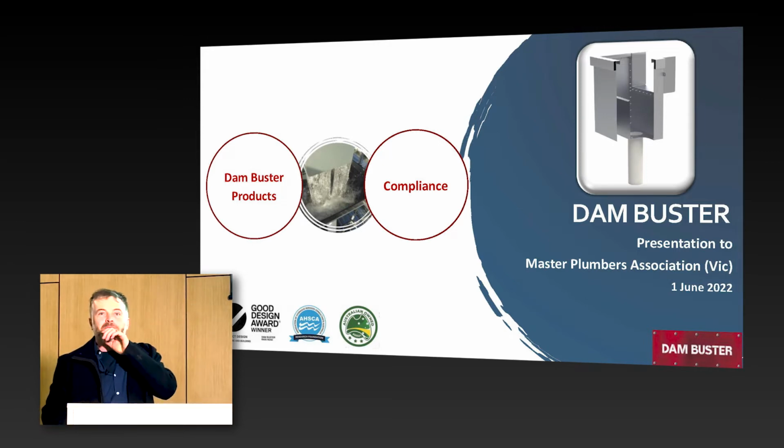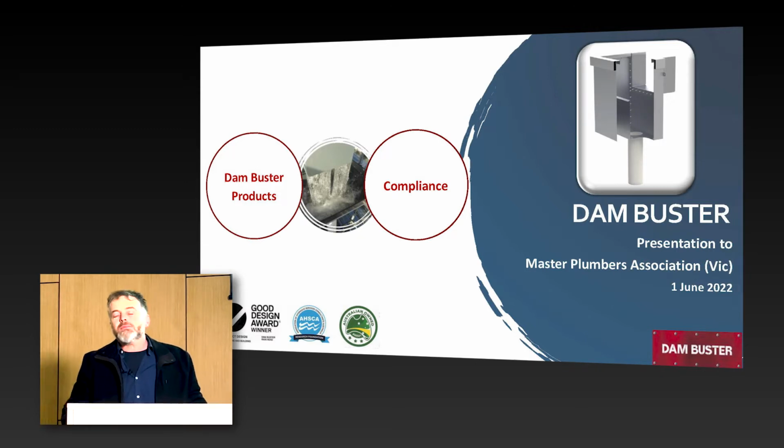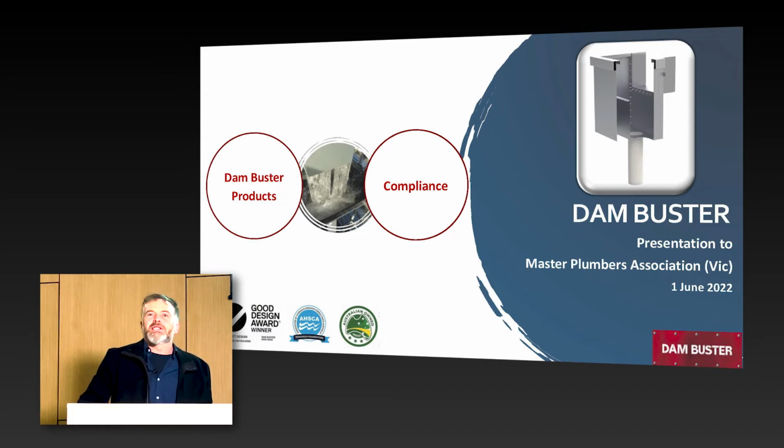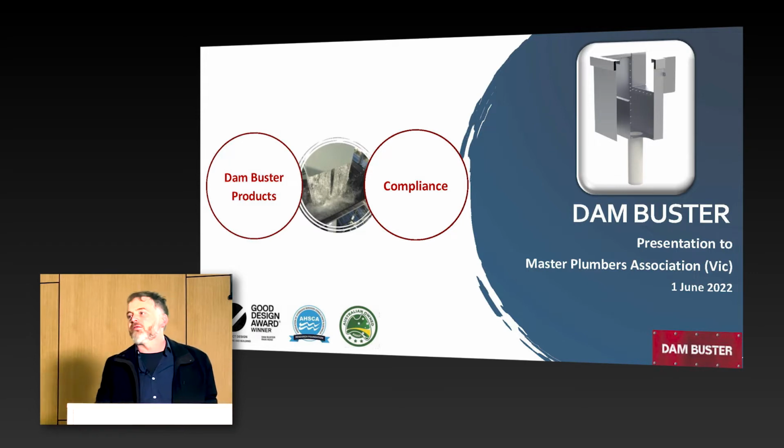So hopefully when you leave here tonight, you'll understand a lot more about roof drainage, which is a bit of a black art, and also a topic which is becoming more and more of a problem out there in plumbing land. We see it a lot on new builds, and if you drive around Melbourne now, all you see is apartment buildings going up on every main road, covered in rain heads, covered in flat roofs.